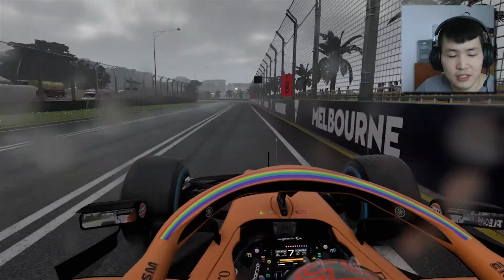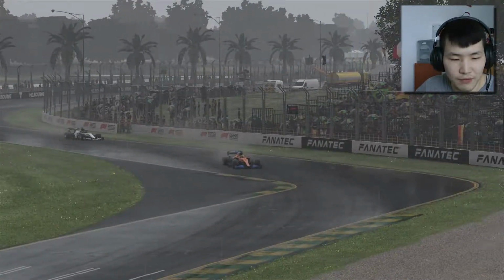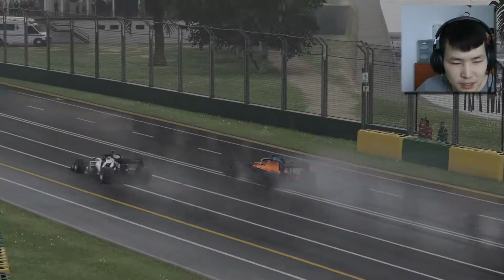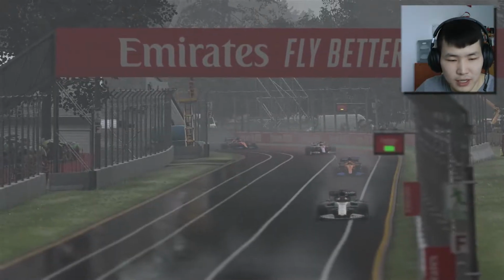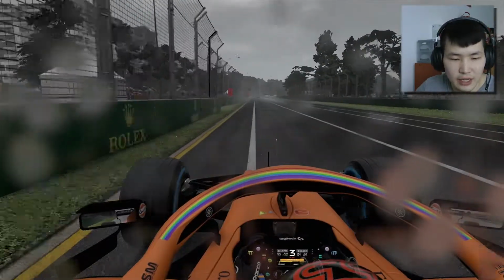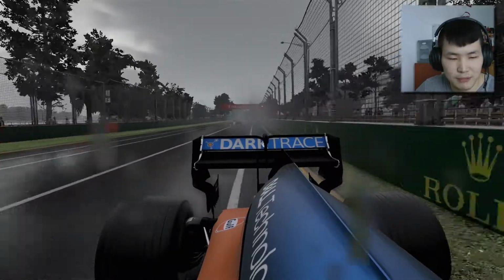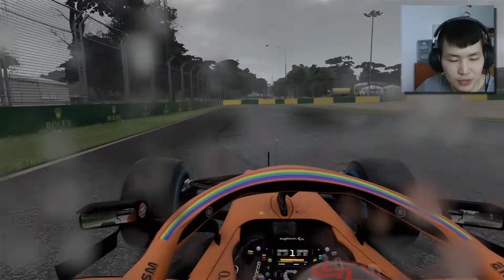Here is Carlos Sainz though up ahead because he encounters a mechanical failure. The car just gives up. There's a lot more steam slash smoke coming out of that car, you can see mixed in with the spray. He is slowing down. The yellow flag is being shown, and he is pretty much done for the race. He pulls up at the next runoff area and parks the car to retire.